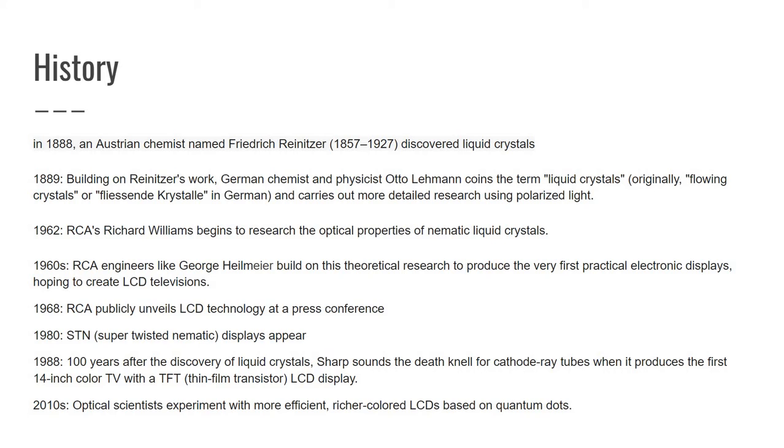In 1888, Frederick Reinitzer, an Australian plant scientist, discovers liquid crystals while studying a chemical called cholesteryl benzoate. It seems to have two distinct crystal forms, one solid, one liquid, each with its own melting point. Building on that, German chemist and physicist Otto Lehmann coins the term liquid crystals and carries out more detailed research using polarized light.